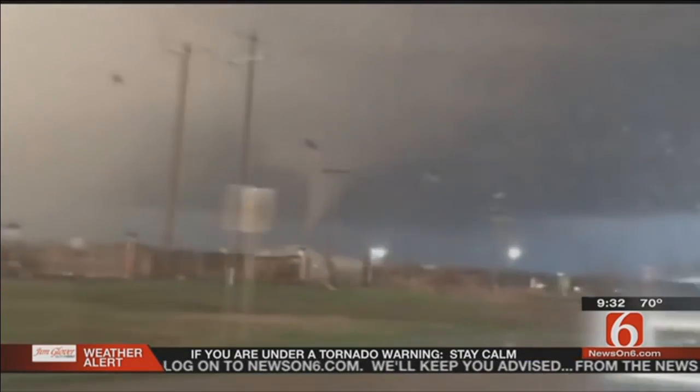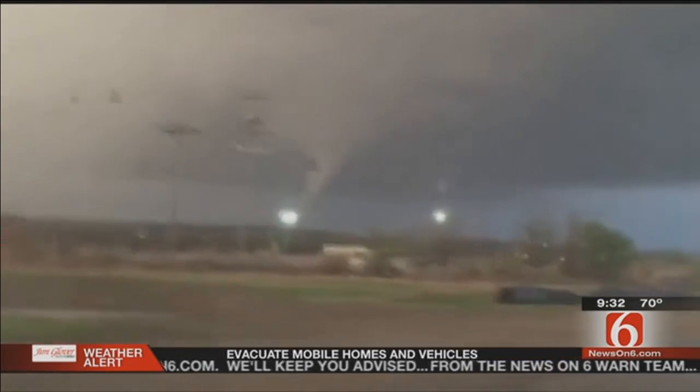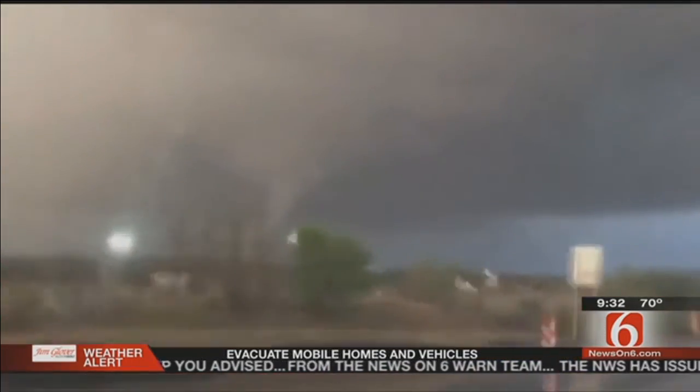Now, the gentleman, Michael Ellis, who I talked to earlier, he and his family, there were 6 people inside their home, and they took shelter in their safe room and rode the storm out. He said it was a violent storm.